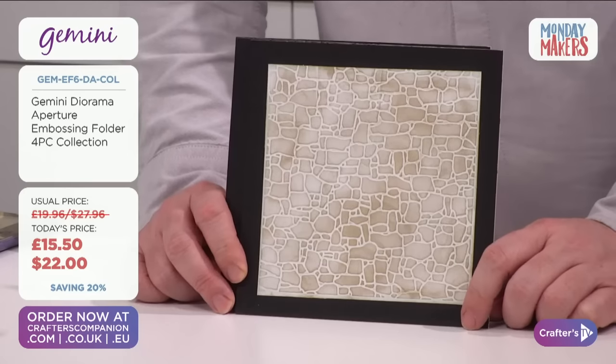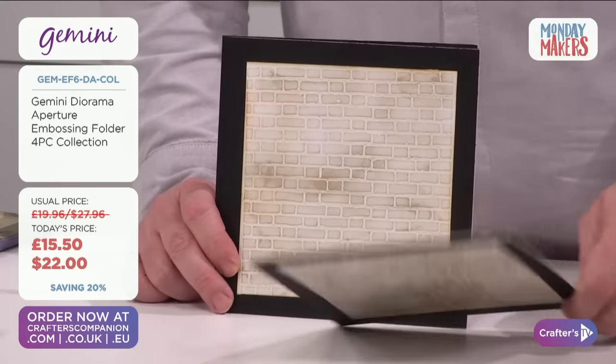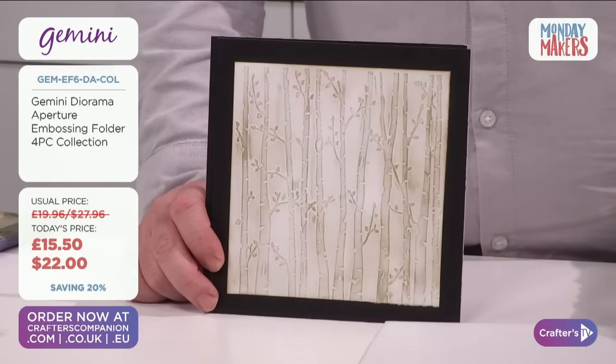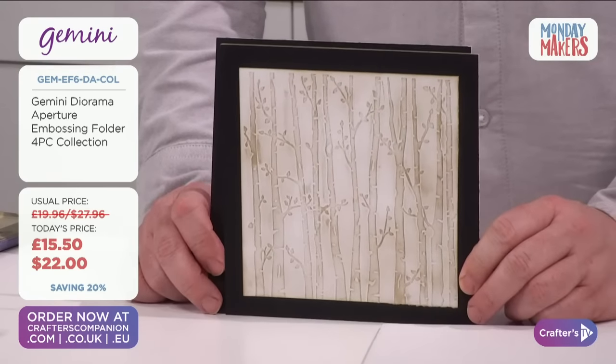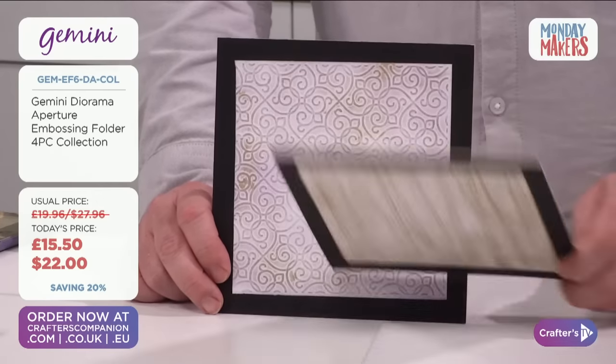These are a 6x6 size. So it means that they are a little bit unusual. But that's good, I think, in my eyes. You've got Set in Stone. You also have Brick Layers. You've also got this one here, which is the Spring Forest. This would go very well, wouldn't it, with that Woodland collection that we've got on the show.